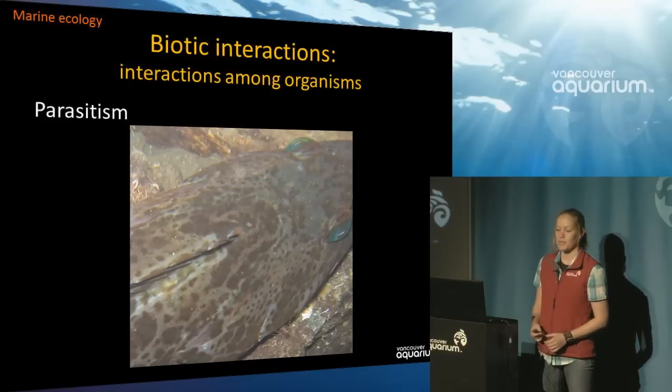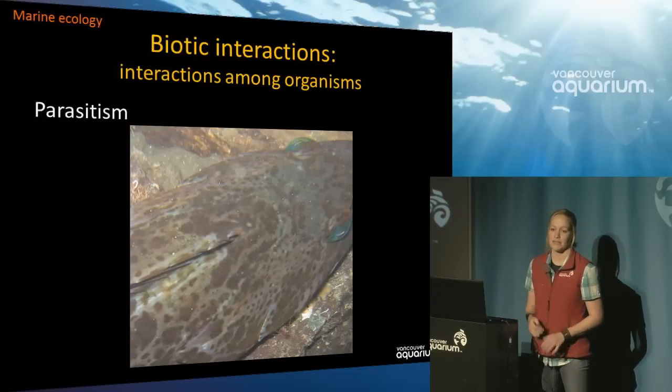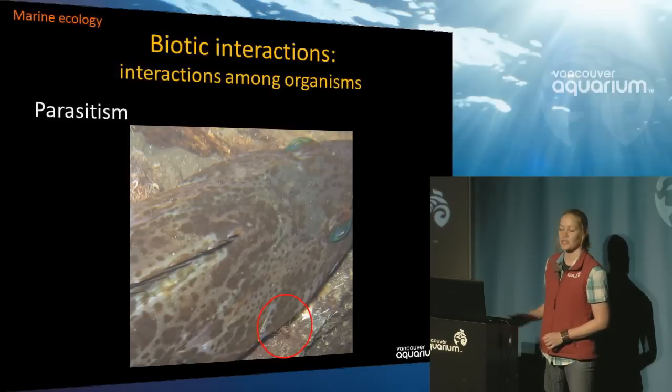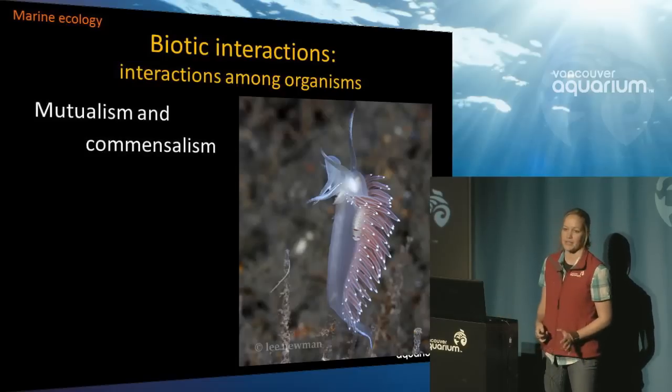So parasitism can lead to other interactions as well. So Donna mentioned before that the Lingcod can have parasitic copepods underneath the skin. But in this picture, we have our cleaner shrimp, our elegant cleaner shrimp that we mentioned earlier, down there picking off those isopods as a form of food. So this type of interaction is actually called mutualism or commensalism, which is our next interaction that we're going to talk about.